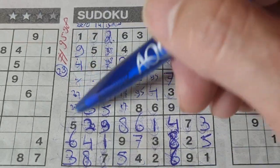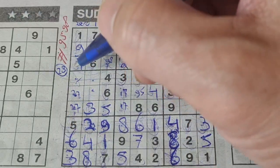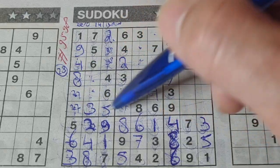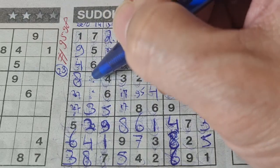1 box left now in the first column. For numbers 1, the 2, the 3, the 4, the 5, the 6, the 7, 8 is missing here. 2 numbers left now in this big square. 1 is missing. The 2, the 3, the 4, the 5, the 6, the 7, the 8, 9 is missing. 1 and 9. Cannot fill this yet.